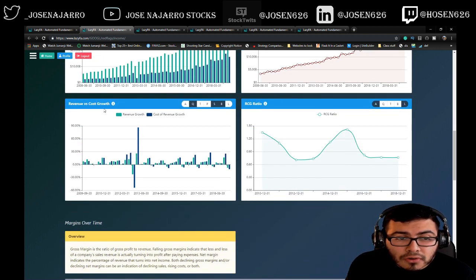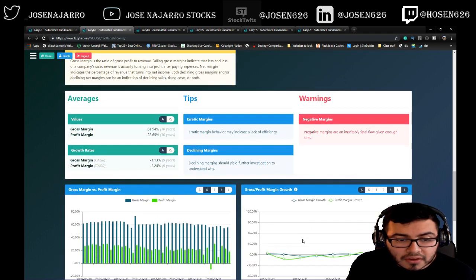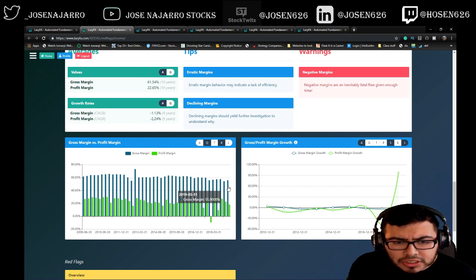Revenue versus cost of growth, percentage wise, there's nothing here that's abnormal. It does seem that cost of revenue growth is higher than revenue growth itself in almost all scenarios. So Lazy FA is definitely going to throw us a red flag here and let us know, hey, keep an eye on this. Gross margin does seem to be declining slowly, and that's definitely a scary thing, but we're still pretty high at 55.9%. Obviously this company is using more for research and development and stuff.